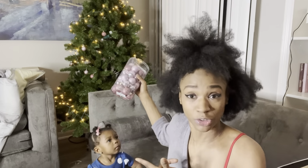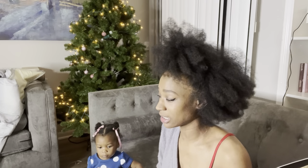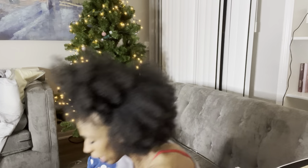Great thing is we got the tree up, okay? So the tree is up and tomorrow I guess is gonna be cleaning day because there's stuff everywhere. So when I went to Target, I did get some stuff for my bathroom. I'm gonna do the girls' bathroom next.